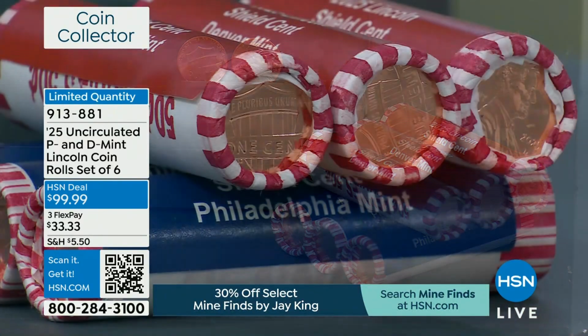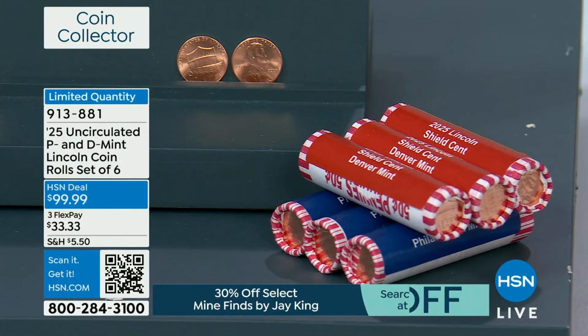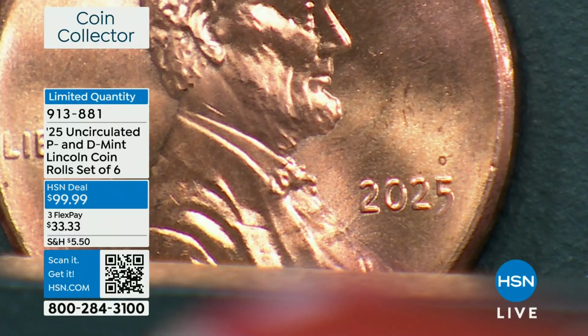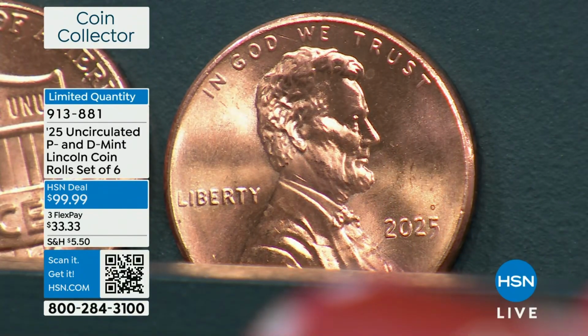Remember, these are the 2025. So these are going to be the last pennies, the last cents ever made by the United States Mint. So you are part of a history that is ending after more than 230 years. It began in 1794, when they made the first penny. Back then they were called large pennies. They were massive. It was worth so much they made half pennies, because a penny was so much money.